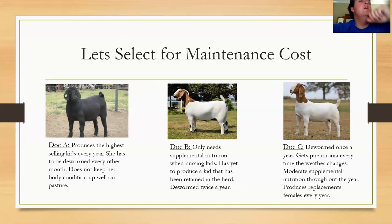So it's just important to keep in mind that with simple scenarios like this, certainly we can select for one trait and find which one's the absolute best. But in reality, when we're out on the farm, selecting for one trait is not feasible. You're going to have to find a combination that works for you at your farm and that makes you money.